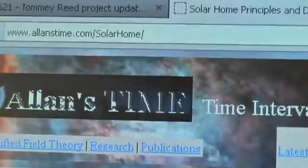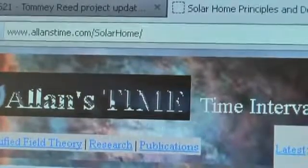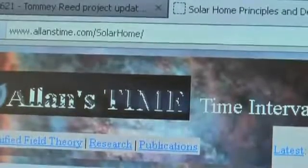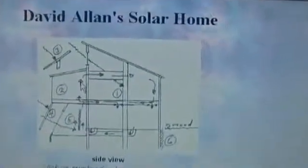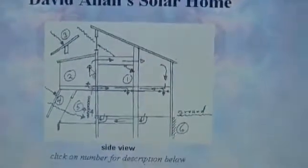This is my dad's website, allanstime.com/SolarHome, capital S, capital H, or you can just Google Allan's Solar Home or even Allan's Solar and it'll pull this page up, first link. Used to be you could type in solar home in Google and this was one of the first 3 links that came up. This is just a schematic showing the home. The 6 different principles shown here. There's another one that's been added since this diagram.